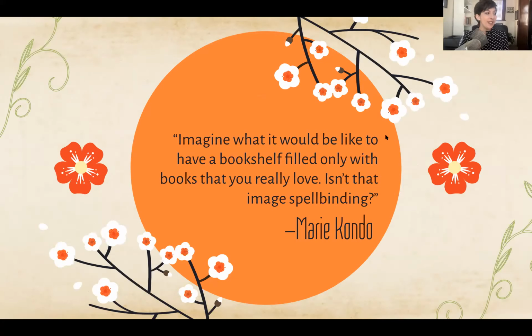Imagine what it would be like to have a bookshelf filled only with books that you really love. Isn't that image spellbinding? I'd love to see maybe a thumbs up if you actually have heard of Marie Kondo, read any of her books, or watched her TV show she has now on Netflix. Yes, good. So we're somewhat familiar with who Marie Kondo is.